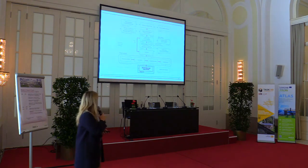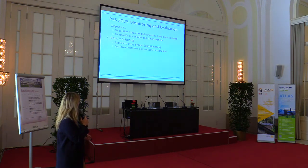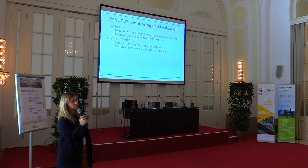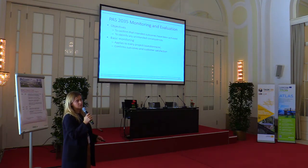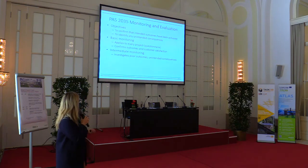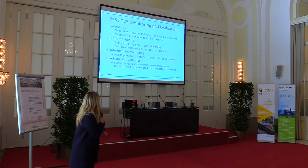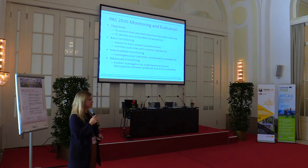Finally, monitoring and evaluation, which is an important element for quality assurance. Again, we go back to the intended outcome. So all the standard is done to make sure that the intended outcomes are fulfilled, and also identifying any unintended consequences. So what is proposed in the standard is to apply basic monitoring, so a post-occupancy evaluation monitoring questionnaire to the clients to see whether these outcomes are actually met or not. If not, there is a need for further investigation, so more intermediate monitoring, to investigate poor outcomes, unintended consequences. If that's not enough, further investigation is required to understand and resolve discrepancies between the predicted and actual outcomes.